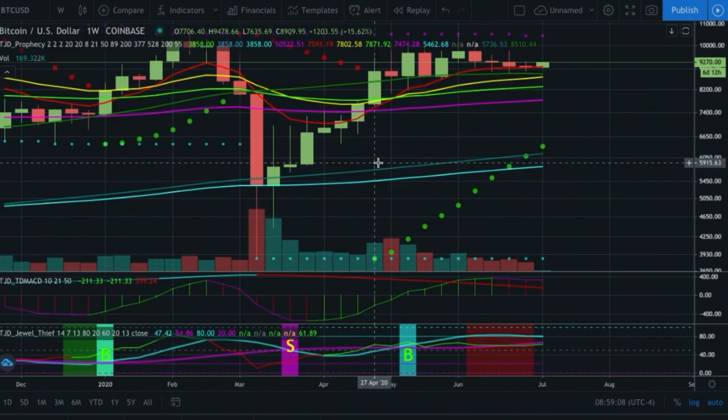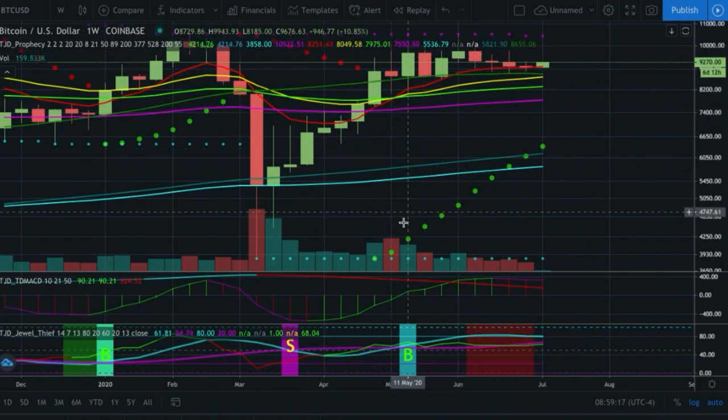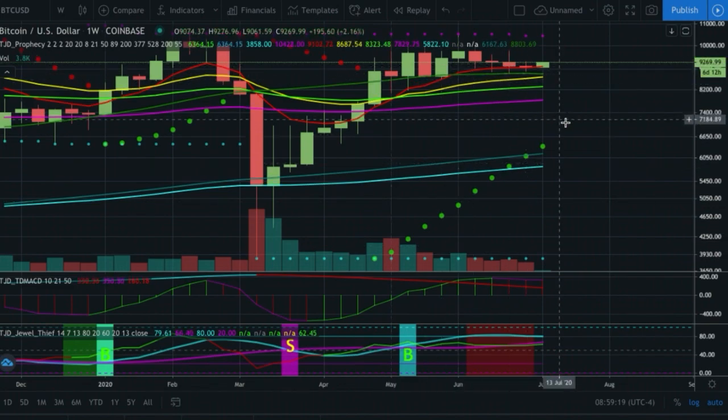That's what I'm expecting. Because look right here. Right when we flip this positive, right when the SAR goes green, that was the top. That was the top on the weekly. Same thing right here. That just means we're ranging. Every time we come down and take it out, that's just the top.